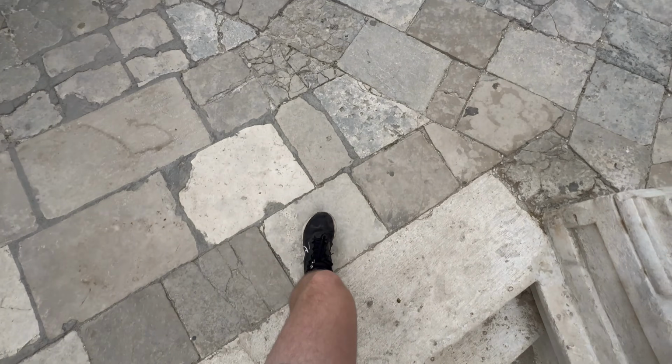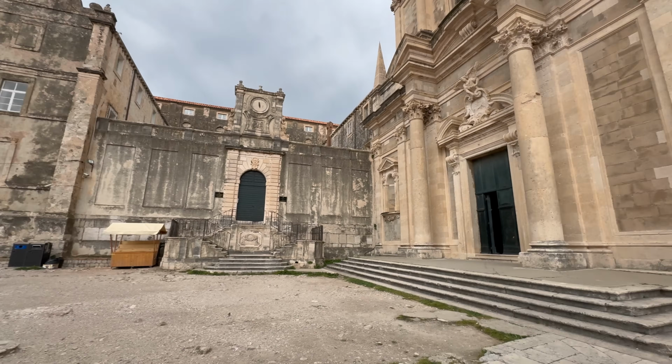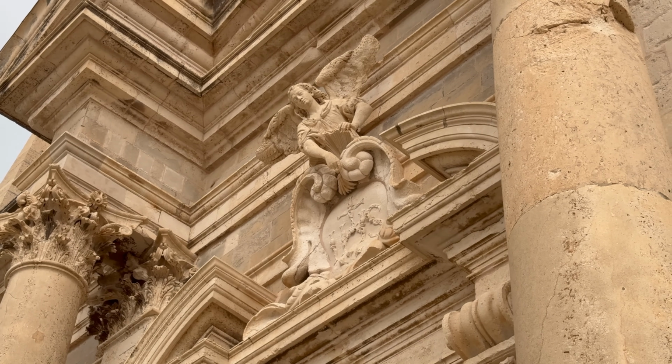Anyway, at the top of the steps are more fame-hungry birds, which clearly have no shame, and the Jesuit church. It had a slightly beaten but still charming facade. And when we went to check inside, we quickly discovered that they were saving on their electricity bill.